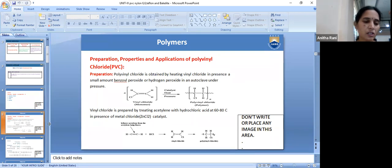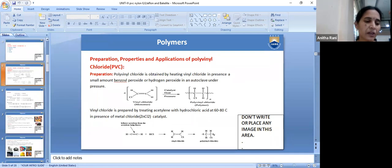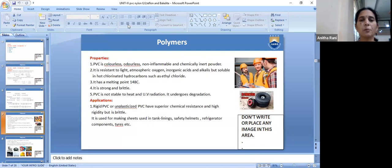Students, the structures you have to learn thoroughly. Practice on paper in the rough book. Now, properties.